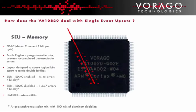The memory of the VORAGO microcontroller is protected with an error detection and correction subsystem. This will detect up to 2-bit faults and correct 1 per byte as a word is fetched by the CPU. A scrub engine is also used in the background to sequentially step through memory and correct flipped bits. This prevents the accumulation of errors to reduce the probability of an uncorrectable error, which would occur if there were 2 or more errors within a single byte.